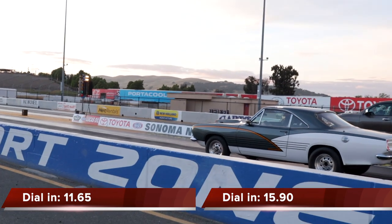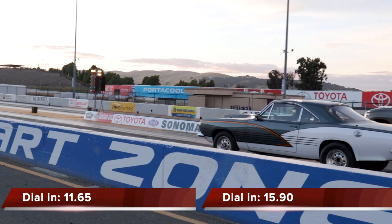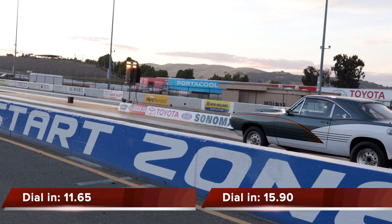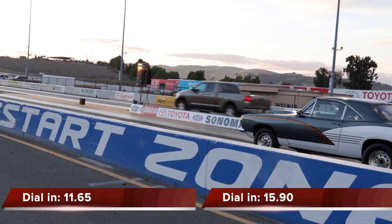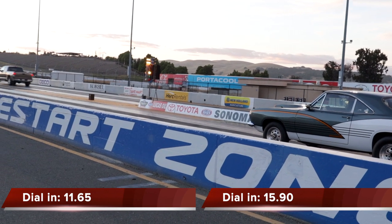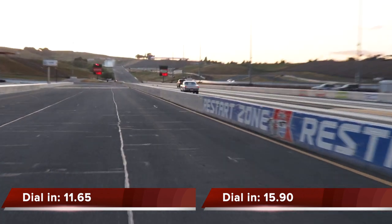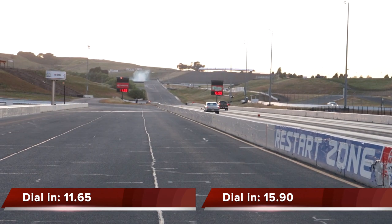The Tundra will get a green light 4.25 seconds before the muscle car. If each competitor runs as they predicted, they will both reach the finish line at the exact same time. The car that gets there first wins, as long as they don't run faster than their predicted time.